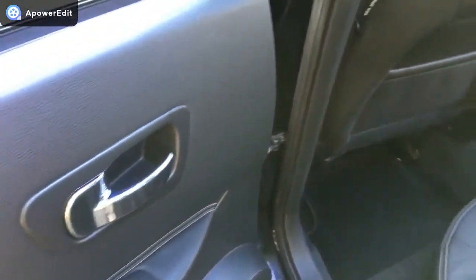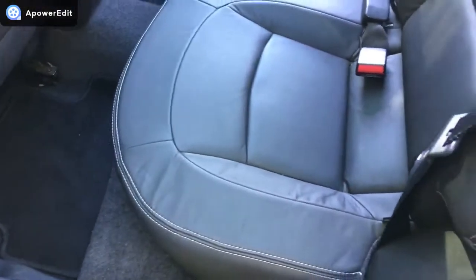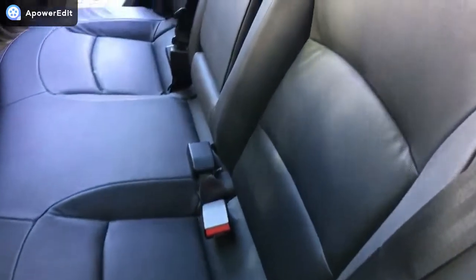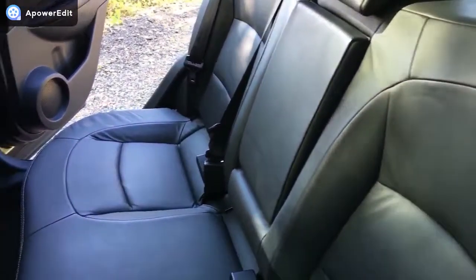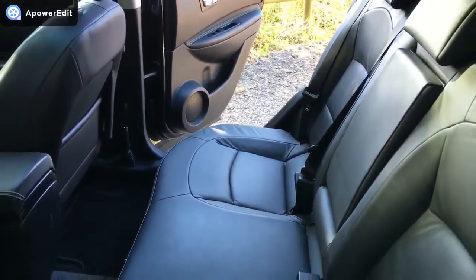Coming to the back of the car now, loads and loads of rear legroom in these cars, and the back of this literally looks as though it's hardly been sat in. The leather work is absolutely beautiful. There's hardly a mark in there at all, and again, very rare for this type of car.